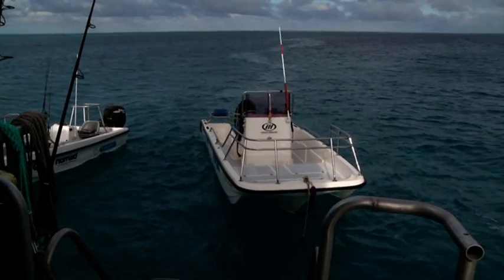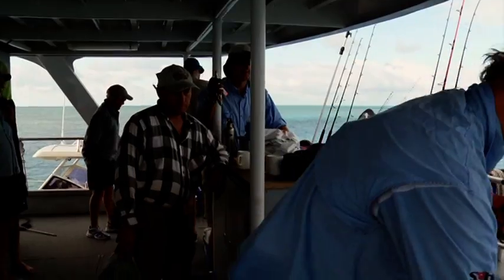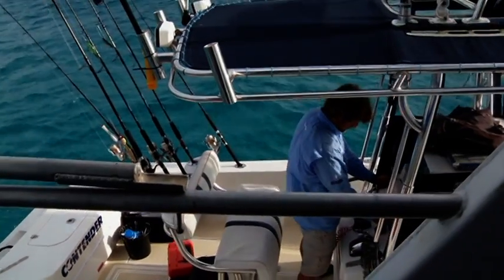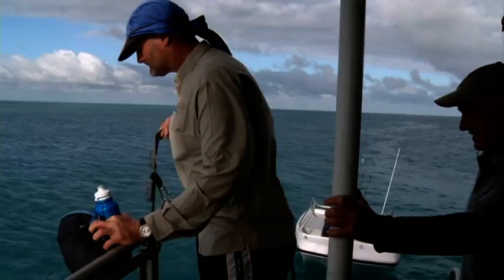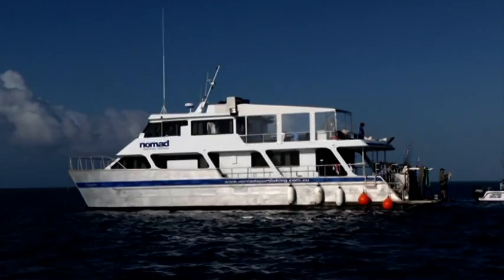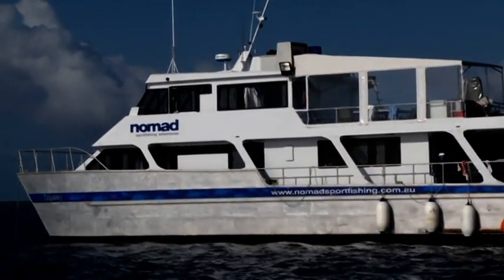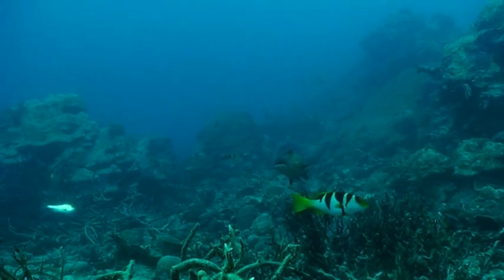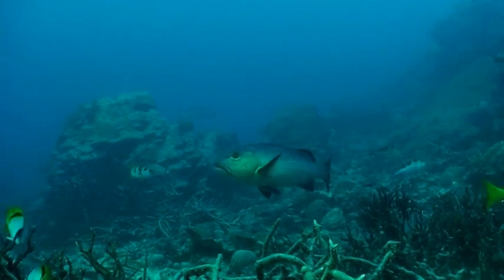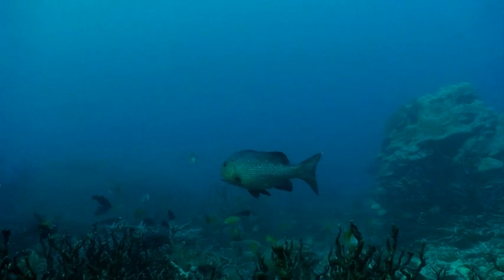Once we had our safety briefing, the team of nine anglers were split up into various sport fishing boats and we headed off for our first session, GT fishing. Before long, I was casting into basically uncharted waters that had a very primal feel to them.